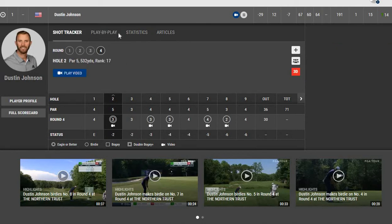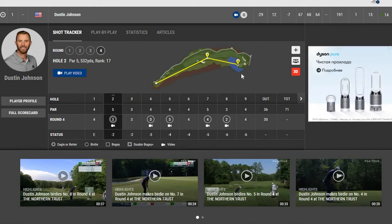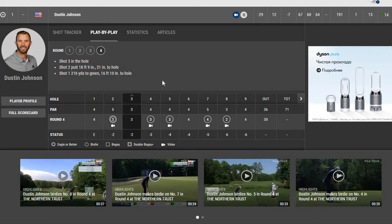We need to say that it was not a very long par 5 hole, but on the other side, there is a water hazard, and in this connection it was certainly not an easy hole. So the next hole was par 3, and he made par on this hole. The tee shot was to the green, and the ball stayed 16 feet and 10 inches from the hole, and it was very good proximity, and it was reasonable to expect that he could make the first putt, but it was 2 putts on this hole.